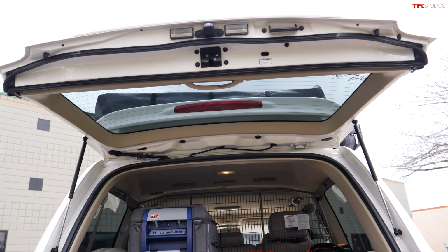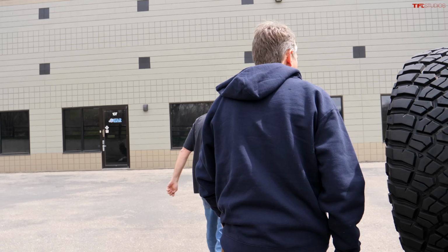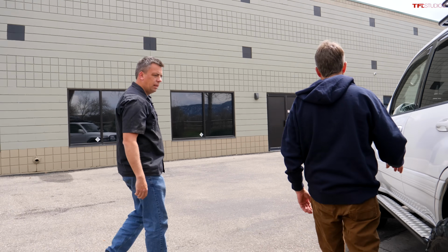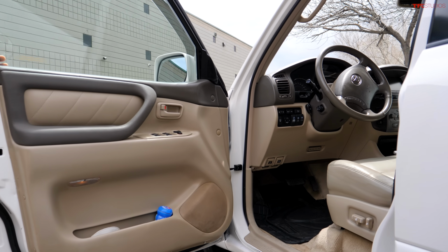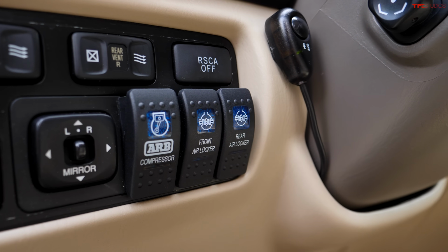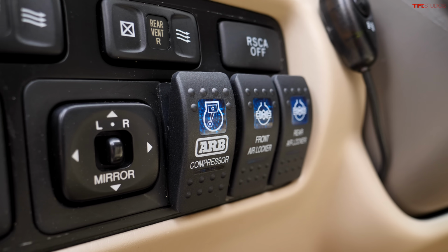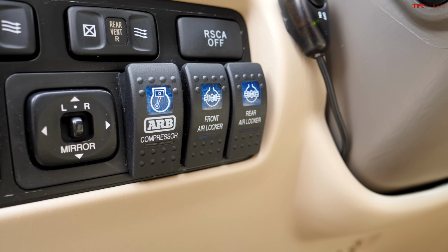Let's look at some of the control panels. You said lockers and all this stuff. Yeah, they had lockers put in. Haven't changed the gears. They're original. So how does it accelerate? I mean, is it kind of reasonable? It is. I mean, hey, it's a big, heavy truck. Right inside there's the ARB switches for the compressor and the lockers front and rear, and then you came with a center lock. Maybe you can start it up because I want to see the mileage.